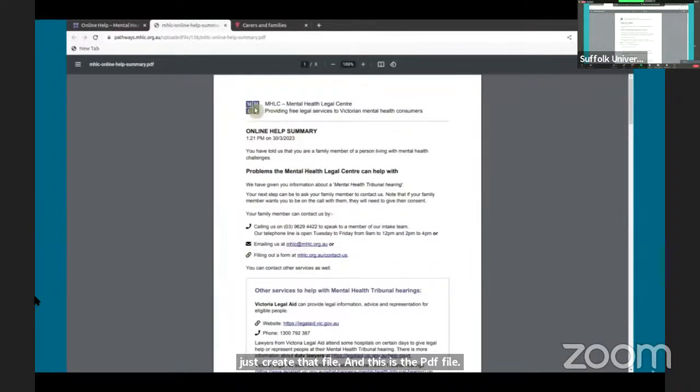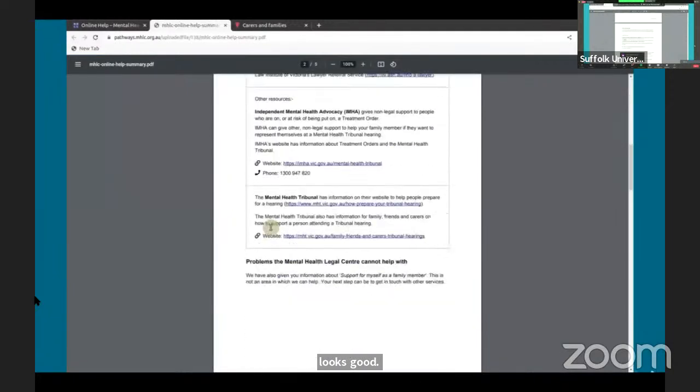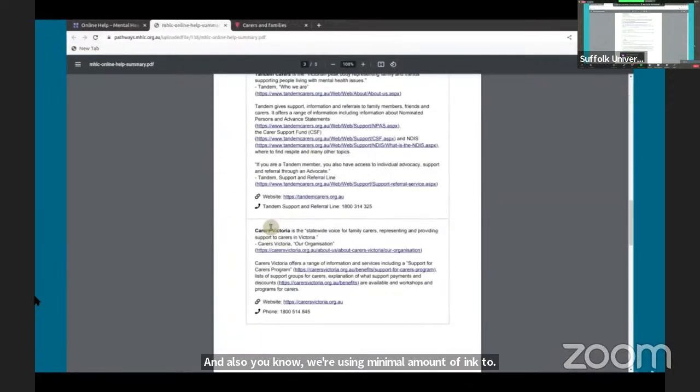It's actually quite minimal in terms of branding, and this is in order to help, because a lot of organizations worry about using up their toner cartridges, so it can be printed in black and white and it still looks good. And also, we're using a minimal amount of ink, but it still looks good.